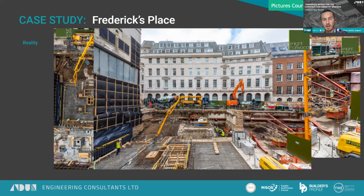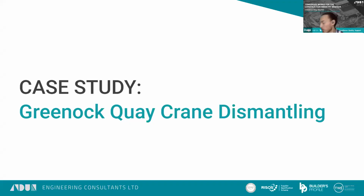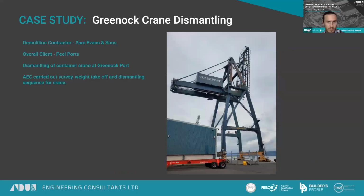So that's a bit on yet another basement propping project, but where the early involvement can be very useful. So the next project I'm going to talk about is a bit different. It was the dismantling of a container crane up at Greenock. Here the demolition contractor was Sam Evans, and the overall client was Peel Ports, and the scope of works was to dismantle that container crane.